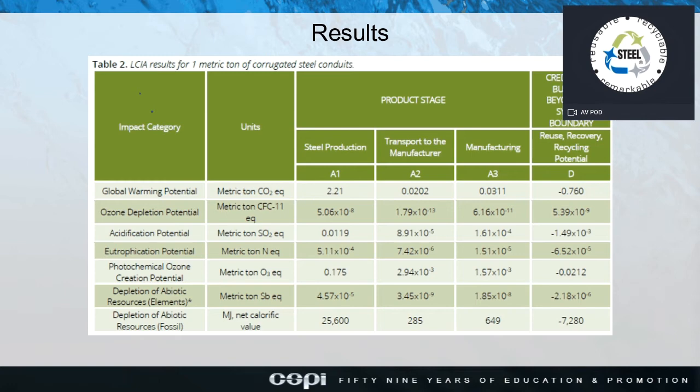And if you look at this, unless you're a math whiz, it's not easy to look at and say, well, what the heck does that mean? Particularly when you look at numbers like 5.06 times 10 to the minus 8, or 1.79 times 10 to the minus 13. I know all of you out there could probably do these calculations, but it's going to take you time. You're not going to be able to do this very, very quickly. Now, I've done it for you, and I'm going to show you what this means.